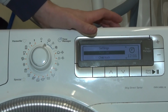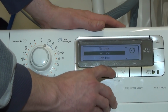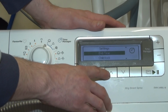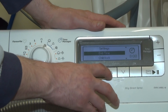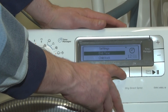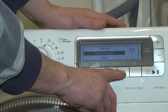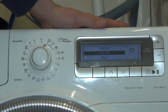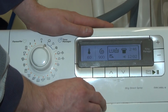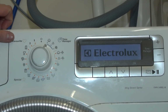End time is your delay. So if I press that, we can select when we want to finish the cycle. And you've got around about 19 hours or something like that, there and thereabouts. And then we've got a child lock feature, and we can save 2 favourite settings and cycles over here. Right, so I'm going to switch off, switch back on. It's the easiest way to get rid of those options.